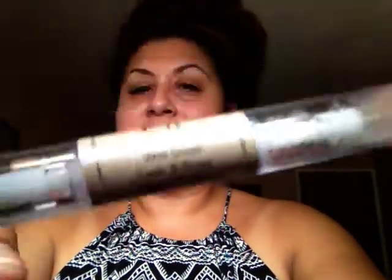The e.l.f. Lash and Brow Clear Mascara. I just do this to stop my brows from blowing all over the place. Not that it's windy today, and not that they would ever blow anywhere. But I just lock them in place, and it gives a nice little shine to them.